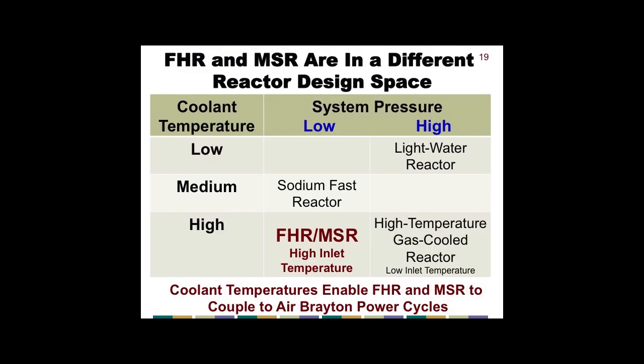Now, how are we different? This FHR and a molten salt reactor are in a different reactor space. When we talk about low temperature reactors at high pressures, well, that's a light water reactor. Low temperature is 300 C. Medium, sodium cooled fast reactor, that's a low pressure reactor at 500 C. High temperatures, that's us, FHR, molten salt reactor, and the high temperature gas cooled reactors. We're low pressure, they're high pressure. Another characteristic of a gas cooled reactor is they have low inlet temperatures, typically about 250 Celsius. That's driven by the need to keep the pressure vessel cold. So we're the high temperature guys.